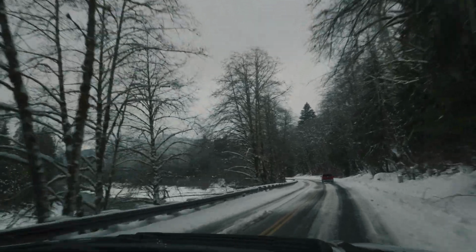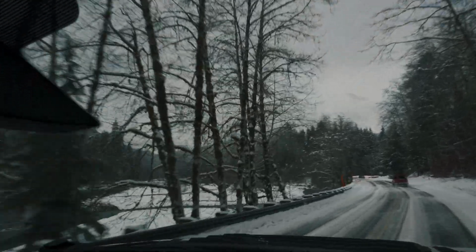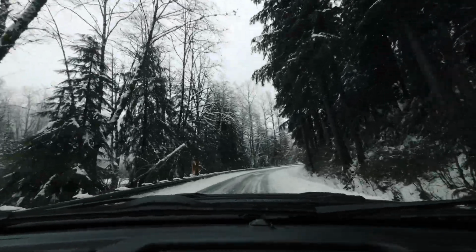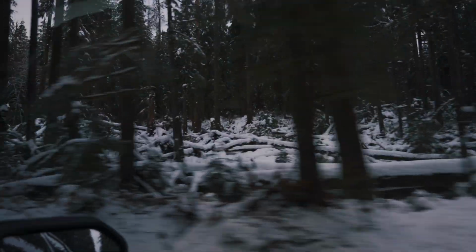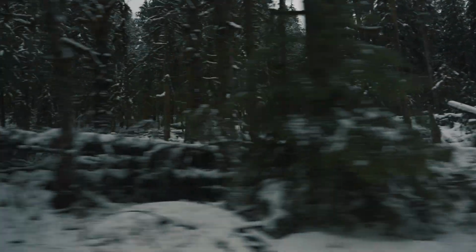This is cool. Sweet mountains up there. Look at that one. Marked a road to turn right, right up in here somewhere. Look at all those fallen trees. That is nuts. They're piled on top of each other.